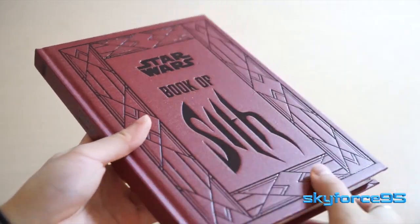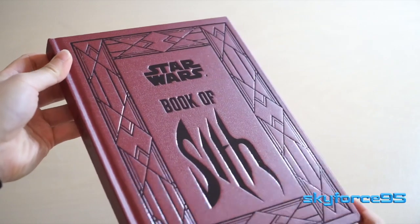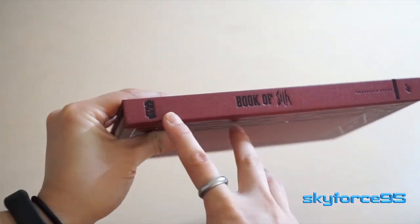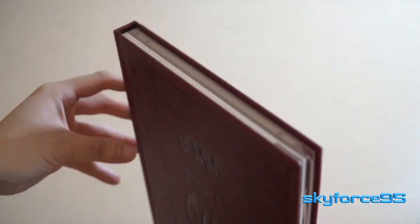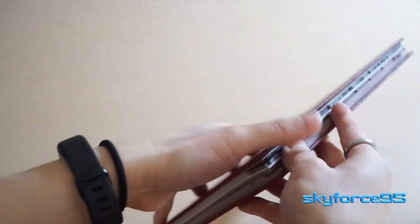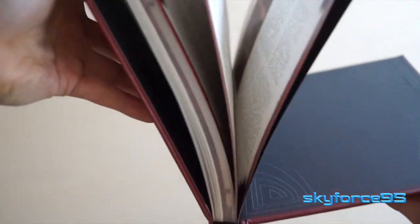Next up is the antithesis of that, the Book of the Sith. The cover feels a little bit more glossy than the Jedi Path. It has again inset logos and text throughout the binding and the front and back covers of this book. This book is actually broken up into several sections, and the edges of the pages clearly reflect that. You can see there are different designs for the edges of the pages for each of the sections.